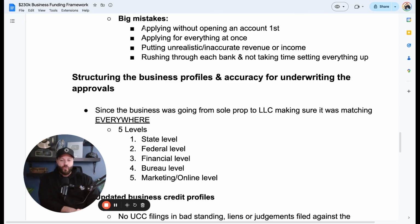Big mistakes that I want you to avoid is applying without opening an account first. Big no-no. Second big no-no is applying for everything at once. You want to space everything out properly. I don't recommend, and when I say this, here's what I mean, because there's like a double-edged sword here. You don't want to wait, because I see this too, is somebody who gets excited and says, well, I got a $50,000 business line of credit, and then they wait a month to apply for the rest of the funding sequence. So that's like the extreme.